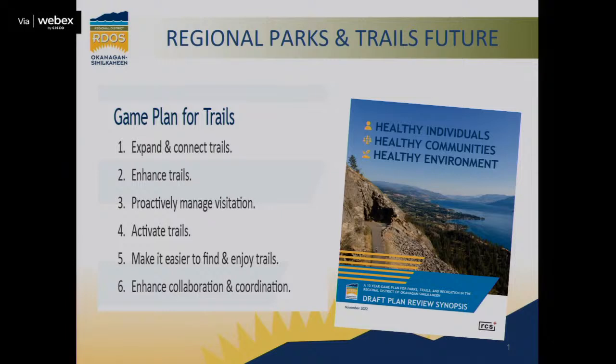The document on the screen now is our game plan for parks, recreation, and trails. So the trails element we've been following and still working away. A lot of it is still relative to what we started in 2011 when the first Trails Master Plan was done. And as we move forward, we'll continue to strive to achieve these goals.